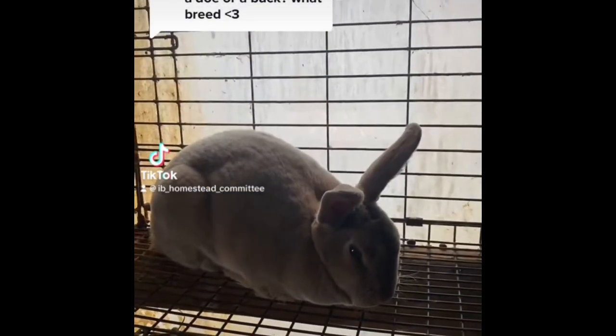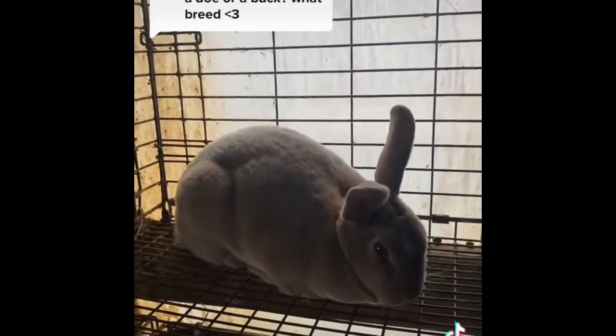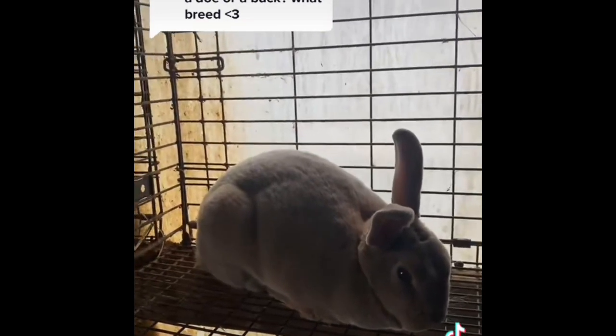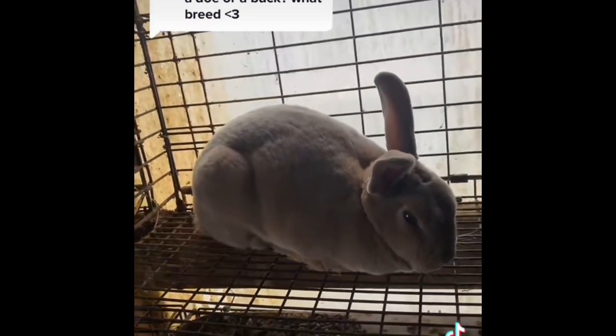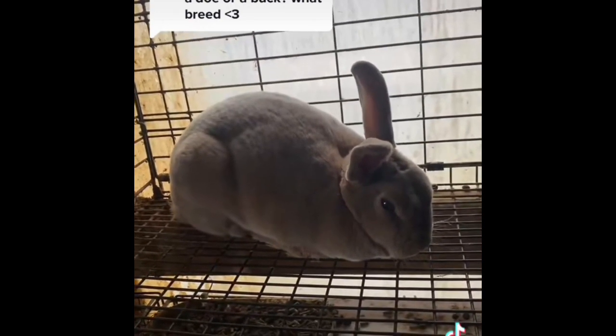This question popped up perfectly in time for my 3 o'clock post. I personally prefer bucks when it comes to the kids. Bucks are more mellow in temperament, they're more even-keeled no matter what time of year it is. I find does can be more moody and can be a little out of sorts if not bred. So I personally preferred bucks.